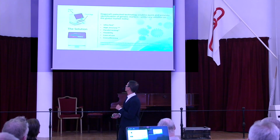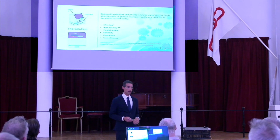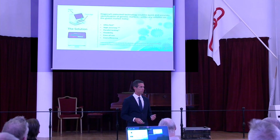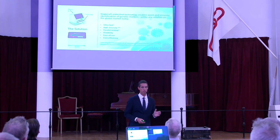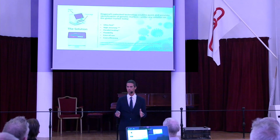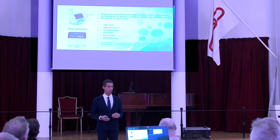Our technology is extremely fast. So we have done several studies where we have shown that we can detect the genetic markers for COVID, for example, below 10 minutes. But we also tested RS virus, influenza A and B, and all of these are around 10 minutes. And that means the whole process from taking the sample to getting the results will be within 10 to 15 minutes. We still have the same accuracy as the PCR-based systems, so around 89 to 100%.